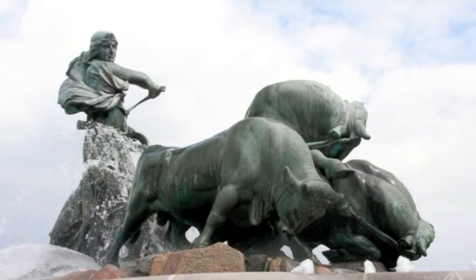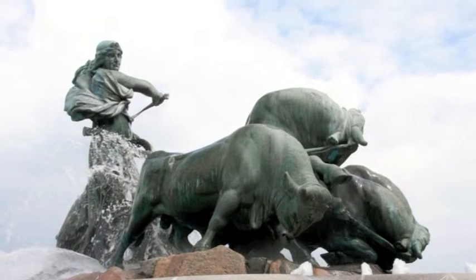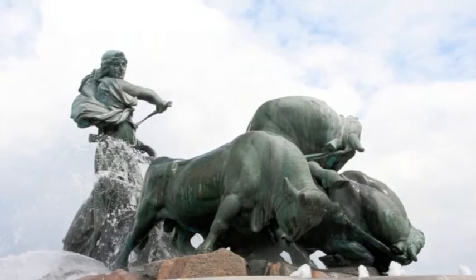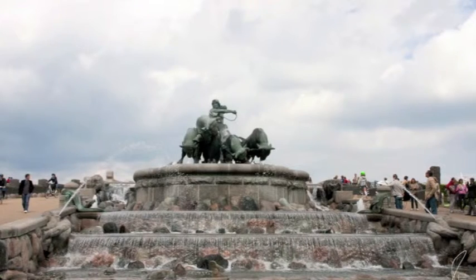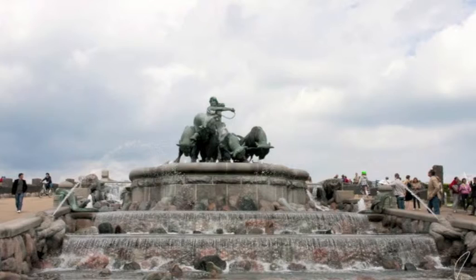The goddess Geffian was given permission to plough in neighbouring Sweden and use the soil she could plough in one day in any way she liked. She turned her 4 sons into oxen and used the ploughed earth to create Zealand, upon which much of Copenhagen stands. Where the earth was taken, Lake Vänern lies today. Its shape is somewhat similar to Zealand.